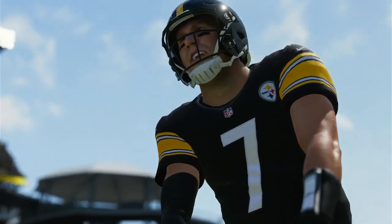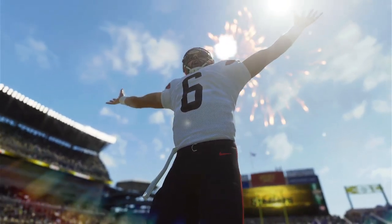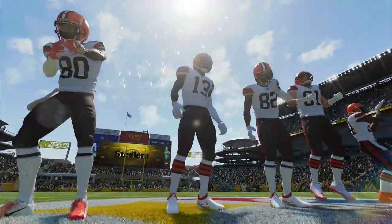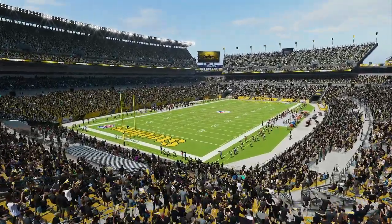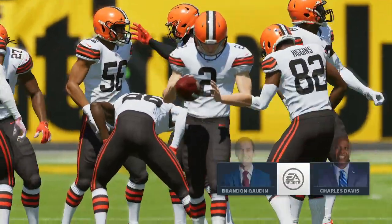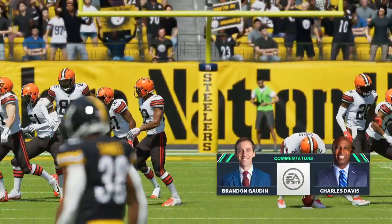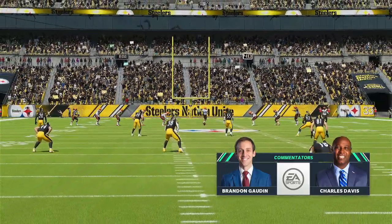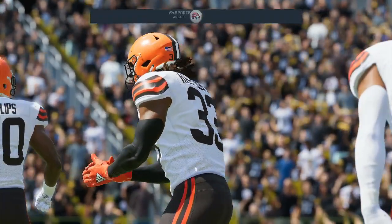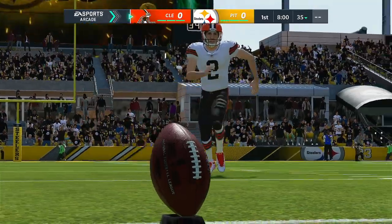Ben Roethlisberger and the Pittsburgh Steelers taking on Baker Mayfield and the Cleveland Browns. EA Sports coverage of the National Football League brings us to Western Pennsylvania and Heinz Field in the Steel City of Pittsburgh. Moments ago, a scene that's played here since 2004. Big Ben Roethlisberger greeted by this sold-out Heinz Field crowd. His Steelers getting set to match up with the Cleveland Browns.